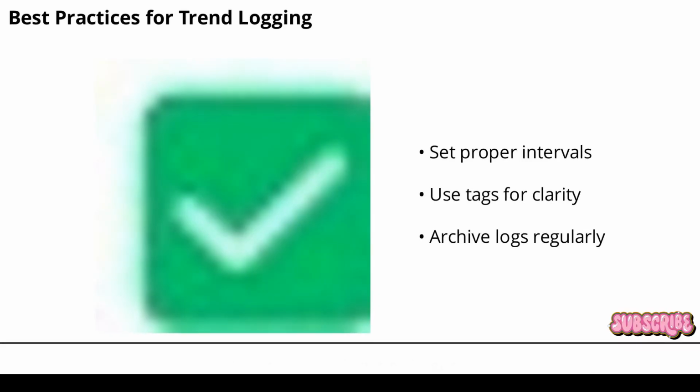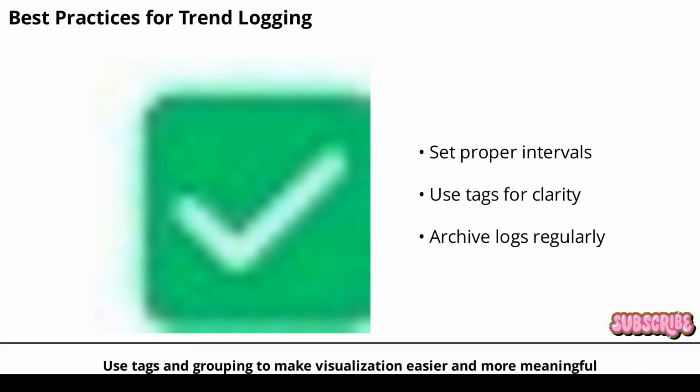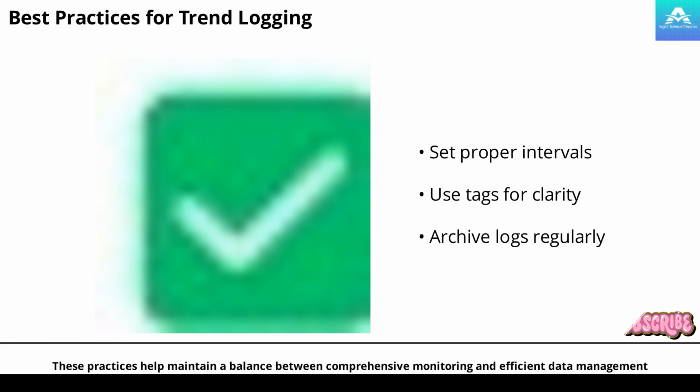To get the most from trend logging, it's important to follow some best practices. Assign appropriate logging intervals to avoid storage overload. Too much data can be as problematic as too little. Use tags and grouping to make visualization easier and more meaningful. Regularly archive logs to keep your system running smoothly and ensure historical data is always available for analysis. These practices help maintain a balance between comprehensive monitoring and efficient data management.